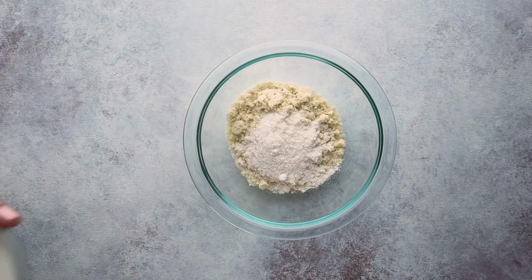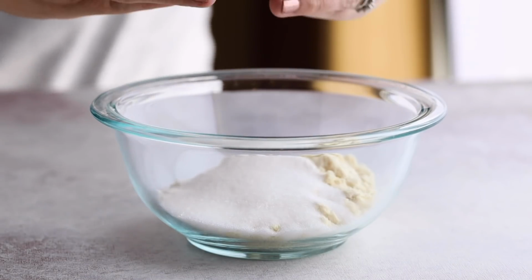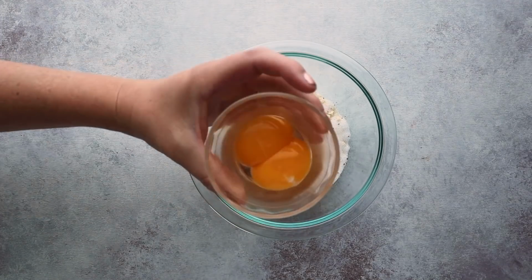along with 4 teaspoons of coconut flour, 2 tablespoons of a monkfruit blend sweetener, or just use a sweetener of your choice, 4 teaspoons of unsweetened cocoa powder, 2 egg yolks.